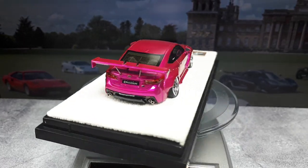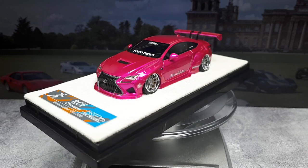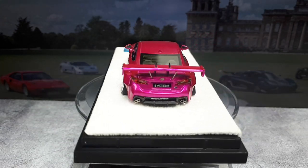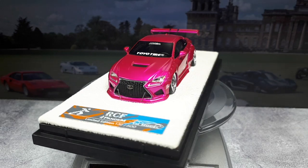Alrighty, this one was a very pleasant surprise. This is made by YM Model. This could have been the very first YM model I got, actually. And this is the Lexus RCF, but of course totally modified with a Panda body kit, and it's got the ridiculous cambered wheels and stuff.